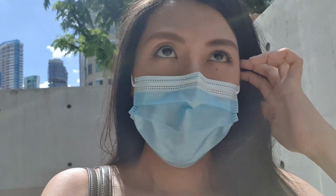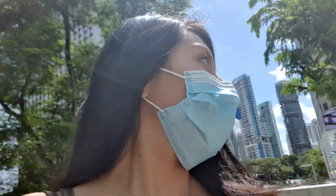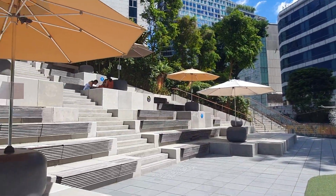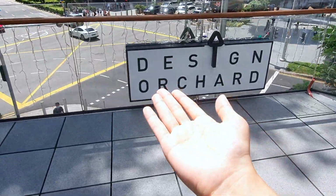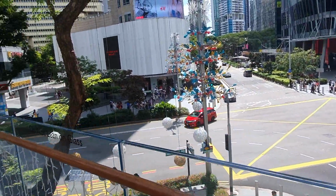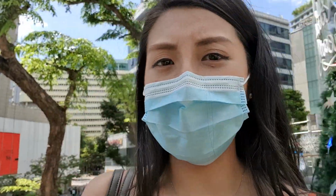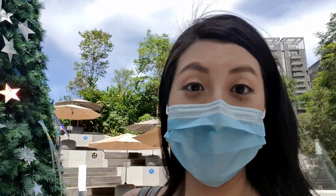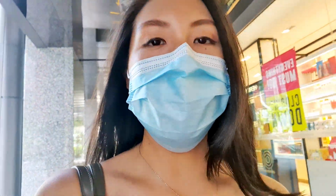I saw this area previously and I wanted to check it out, so let's go. It's a hangout space. It's quite hot here. It's Design Orchard. You can take a look from the top. I have not come here before, so it's quite new to me. I stand here because it's cooling and not so sunny. Today is so hot. I tried to take some photos at Design Orchard.